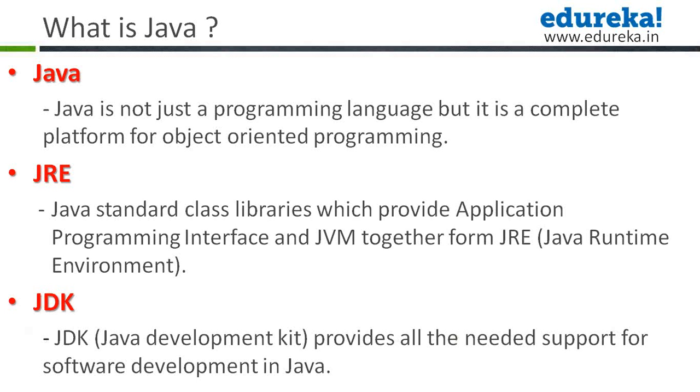So all of you, please write down in the chat window, are you clear with Java, JRE and JDK? If yes, then I'll move forward to the next slide.